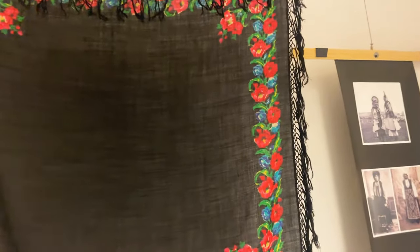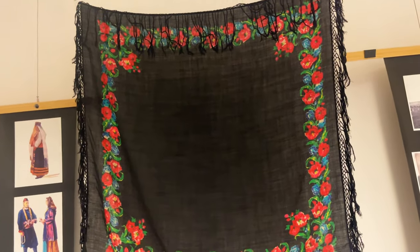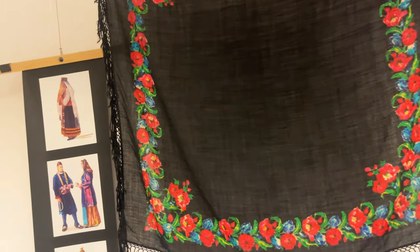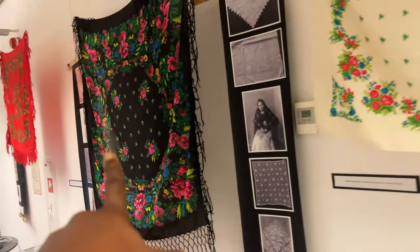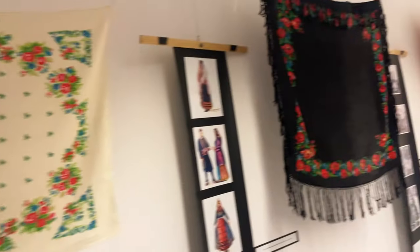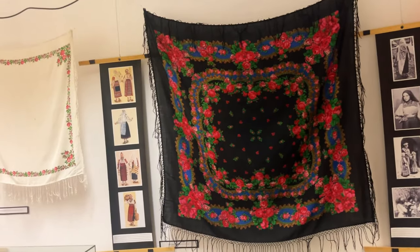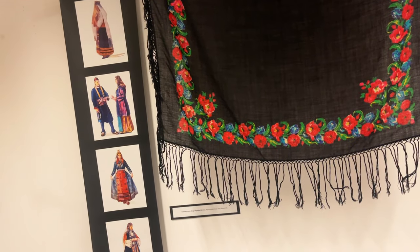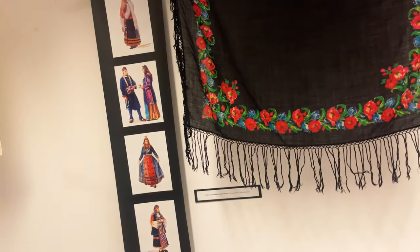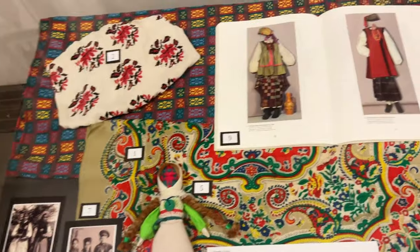Okay, what about this? Poland too? No, Ukrainian. It looks the same. This is Ukrainian. And this is Poland, but it looks like the same. The designs are the same. Because it's one region, we didn't know where they produced this scarf. Maybe it's produced in one region.